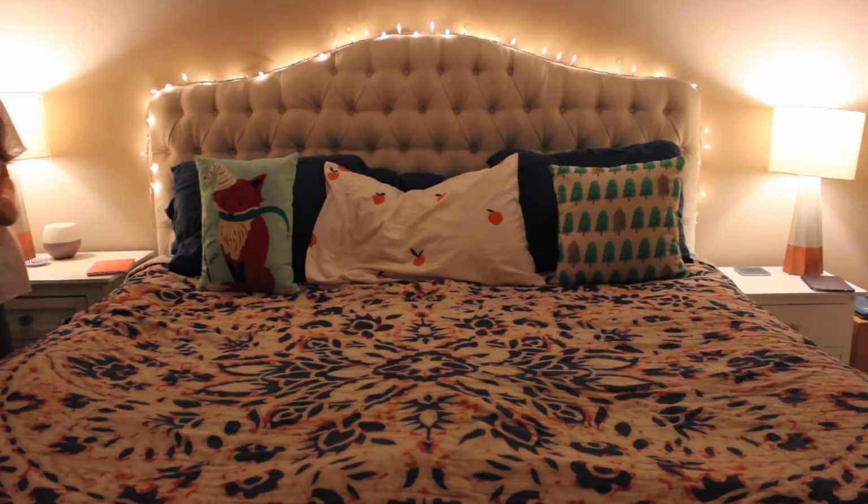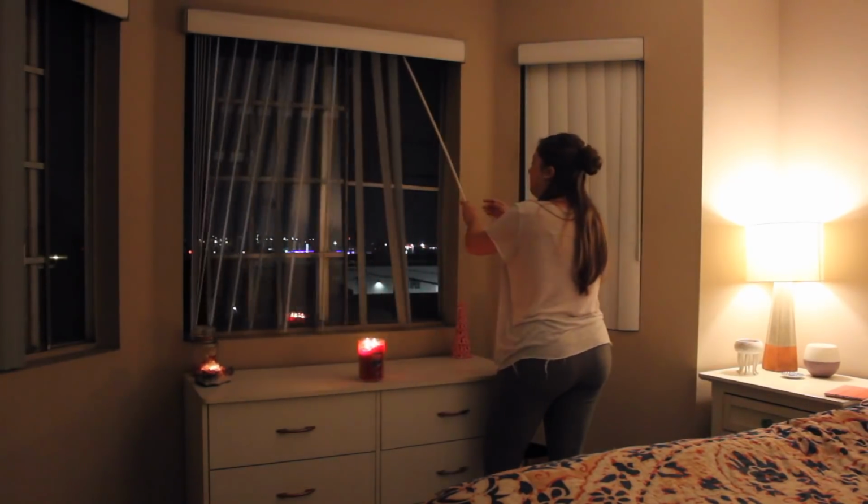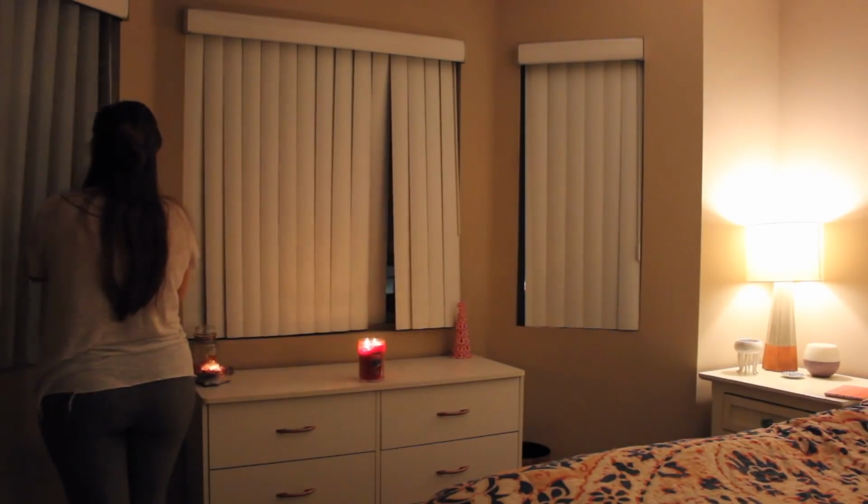But then after that, it's all nice and cozy, and I'm going to shut the blinds. I always do this when it's dark because you don't want people to see you naked. So I'm shutting the blinds, opening the windows, getting some fresh air in.